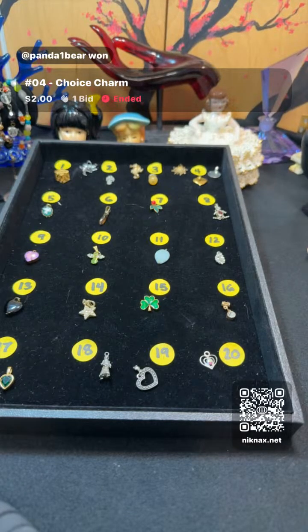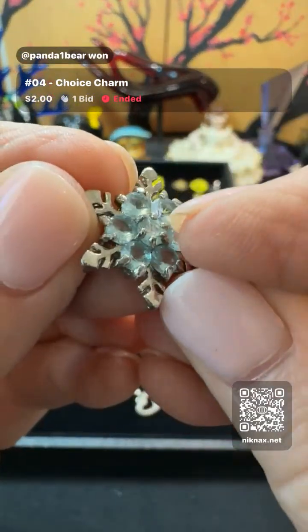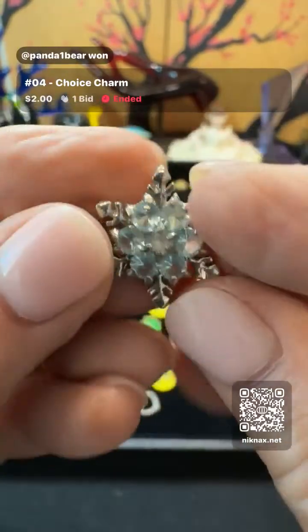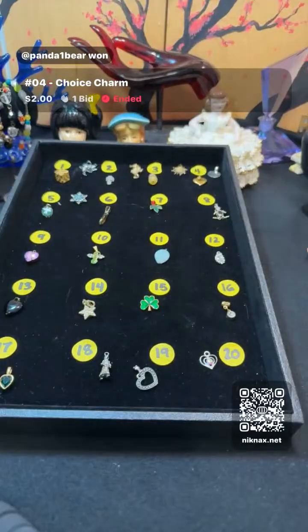Well, we were looking at snowflakes earlier. Here's a beautiful light blue glass gems in this. It could be a pendant. It is hooked up for a pendant, but it could be a charm too. Silver tone. That's going to be 5.5. What else?